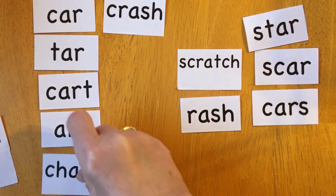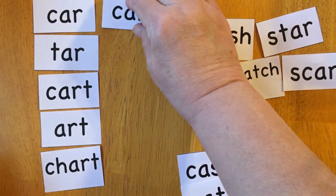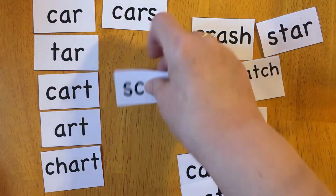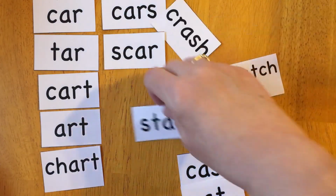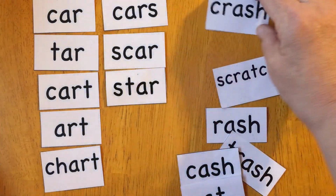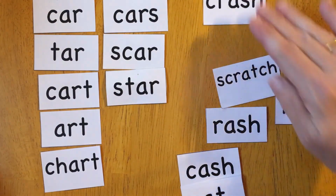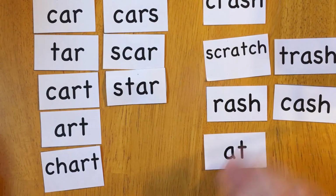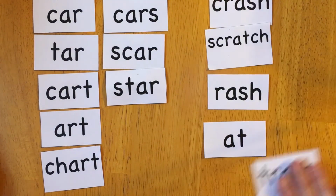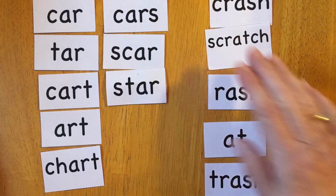This one has it, chart. Oh, this one has it, R's. This one has it, R. The rest of these do not have an AR together in that order. So the rest of these do not have that R sound in them. Okay, they have other sounds, but not the R sound.